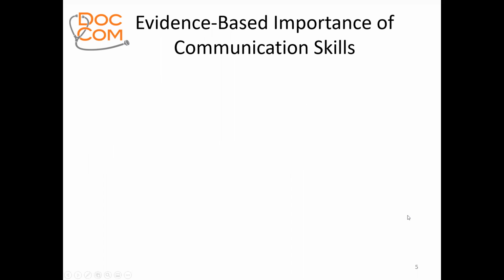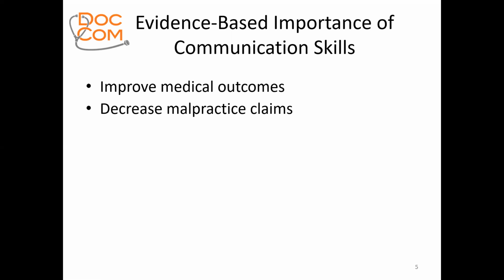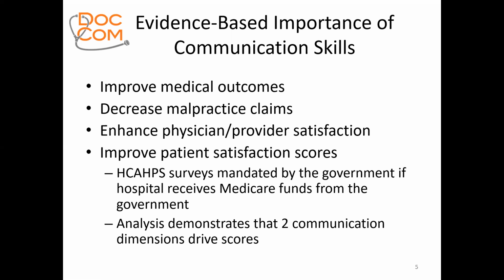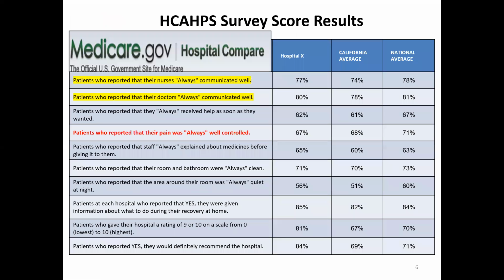Okay, so let's get started here. So, evidence-based importance of communication skills. Great communication skills improve medical outcomes, decrease malpractice claims, enhance physician and provider satisfaction, and they improve patient satisfaction scores. So the HCAHPS surveys, which are mandated by the US government if a hospital receives Medicare funds, and of course most hospitals do, but analysis demonstrates that the two communication dimensions, I should say, are really driving the overall scores.